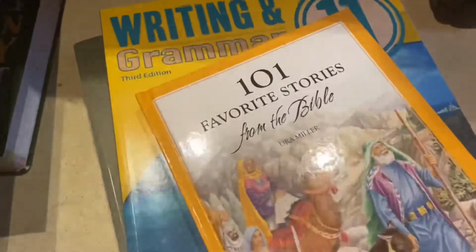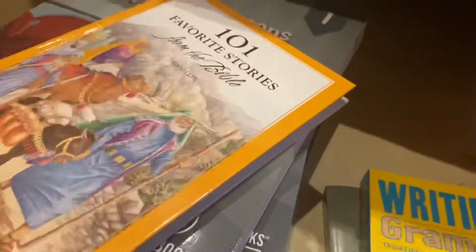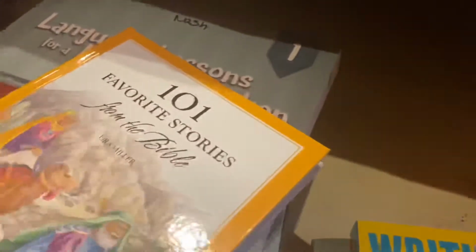Okay. All right. So we have the 101 Favorite Bible Stories. And this is just things that I can read when we do Bible study. I try to get them all in one area so we can all do it together.